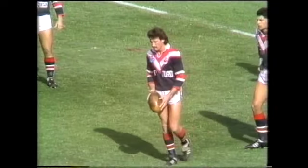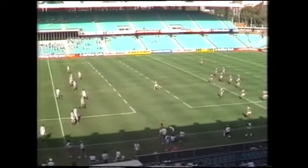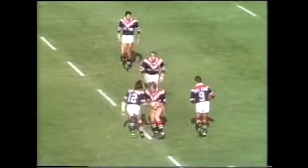Now it's Melrose going to kick for touch out here on the western touchline. This is the Ken Thornett grandstand we're sitting in. On the eastern touchline stands the Michael Cronin grandstand. And the second kick being taken by Hastings.